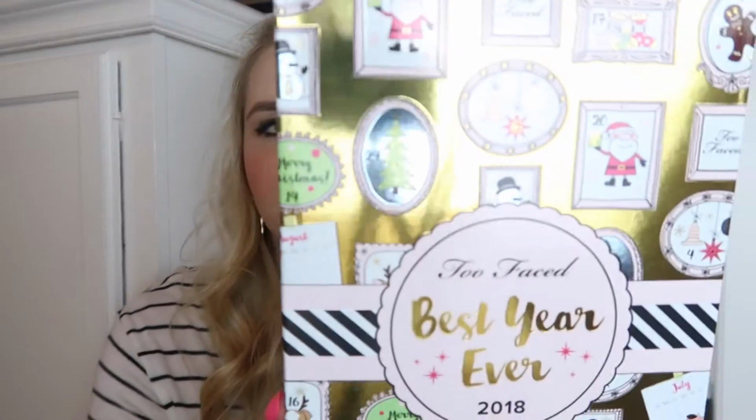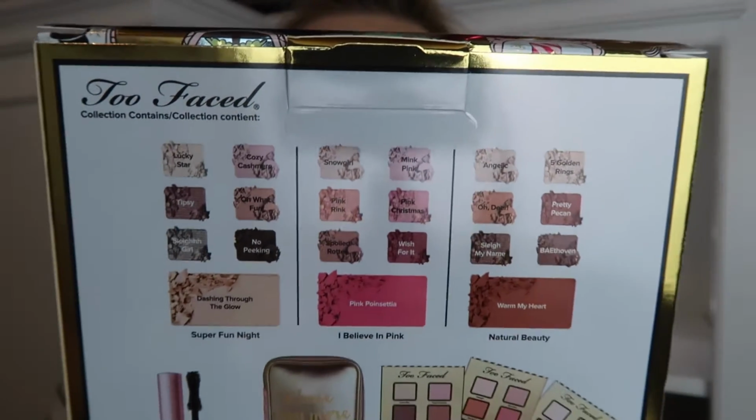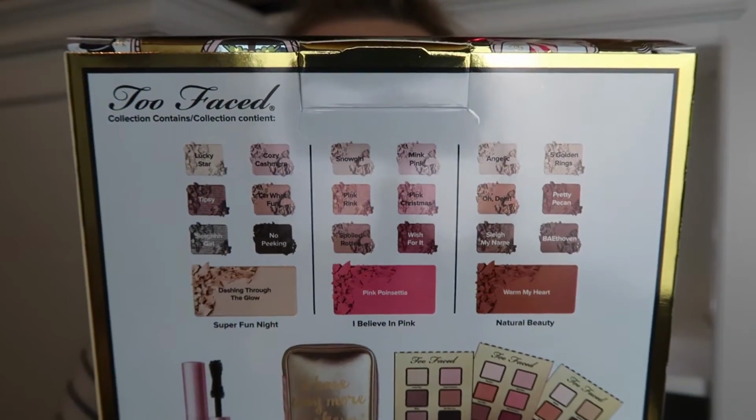So this is the Best Year Ever for 2018, and this is the one that comes with three different little palettes inside. So you get the limited edition makeup bag, and then a deluxe sample mascara, and then the three full face makeup palettes. And each one of the makeup palettes has six eyeshadow shades and then three blush shades. So that is what it looks like.